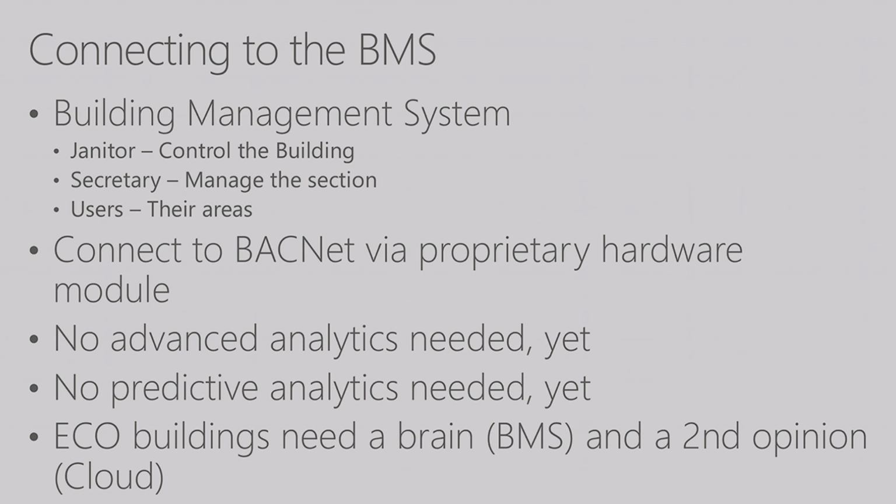Now, there are usually 3 types of users in a building. The janitor, he's the admin. You could regard him as the system admin. He's the important guy. He can usually do everything. He's the dangerous guy if his phone gets lost and somebody in a bar starts playing with his building. That's a slight challenge. Naturally, there's a secretary who wants to run her area and the boss, and then there's the users who also want to play with the air conditioning and that.